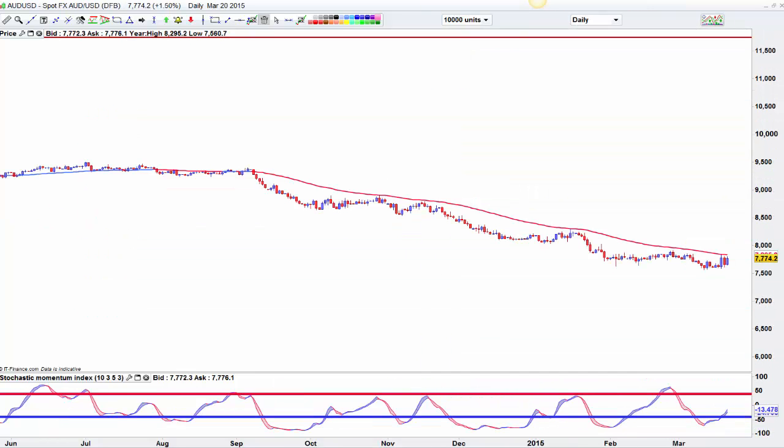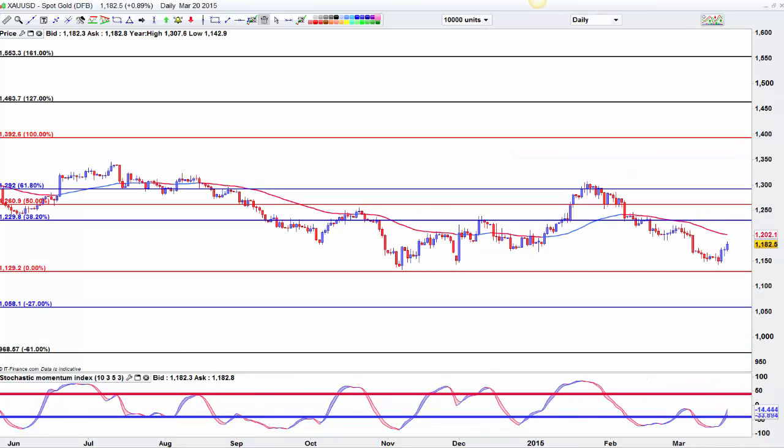Let's just have a look at the Aussie US purely on the basis that I'm looking for any weakness in the Aussie to get long the pound Aussie dollar. And that is inconclusive at the moment, but a close above 78.25 or even 78 could bring the buyers back into that one. A quick look at gold and oil, and then we'll literally leave it there, because we're going into much more detail on fibs and Elliott wave on Monday's Traders Roundtable, so please join me for that.